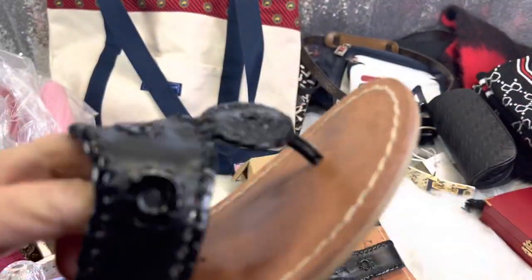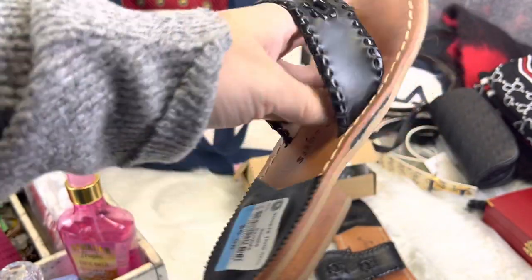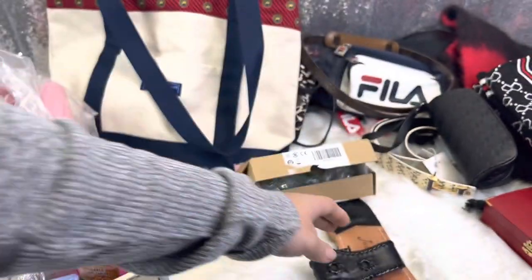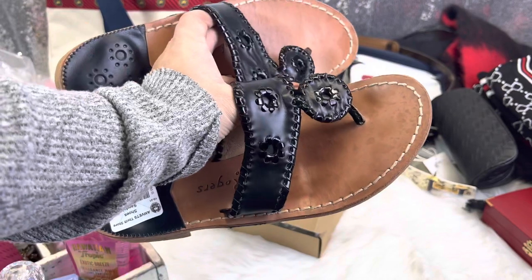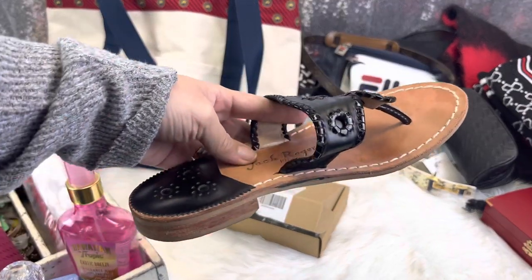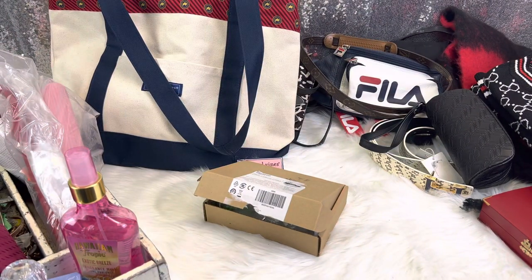Let's do these shoes right here. Jack Rogers. They are a very good brand. These are in really, really good condition. These are $6.98. They don't sell as high as they used to, so I don't buy them for resale anymore unless they're special. These I just picked up for myself because I do like them. But yeah, a pair of these would usually get like $40. I don't think it's anywhere near that now. So those we will keep for ourselves.